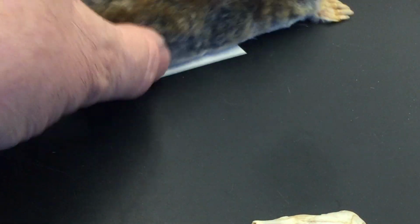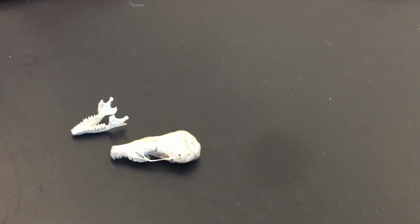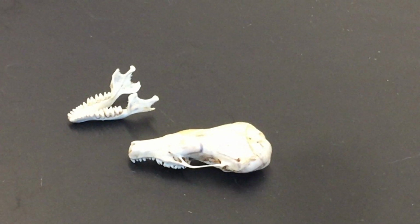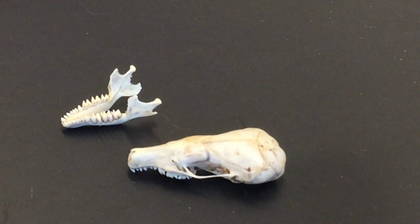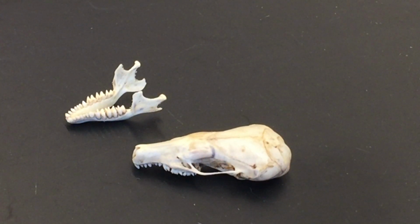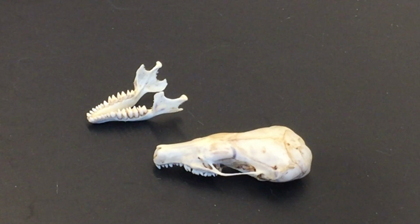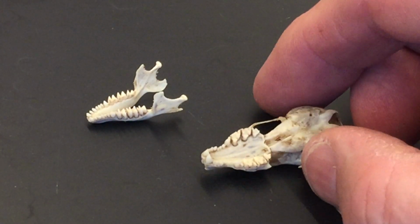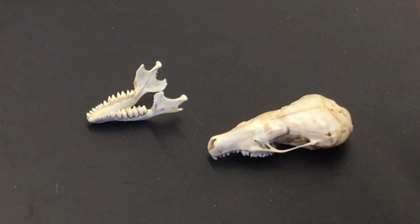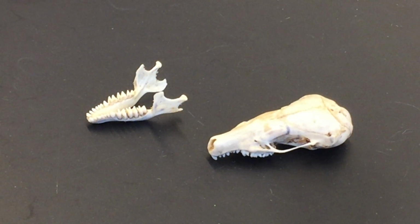Move these out of the way here, and we can put these down. So you can see those are obviously not the teeth of a vegetation eater. This is an animal that is used to feeding on invertebrates and whatever it can catch underground, earthworms and other organisms, beetle larvae, whatever it can get. This is a powerful animal. Okay, this is Scapanus latimanus, family Talpidae.